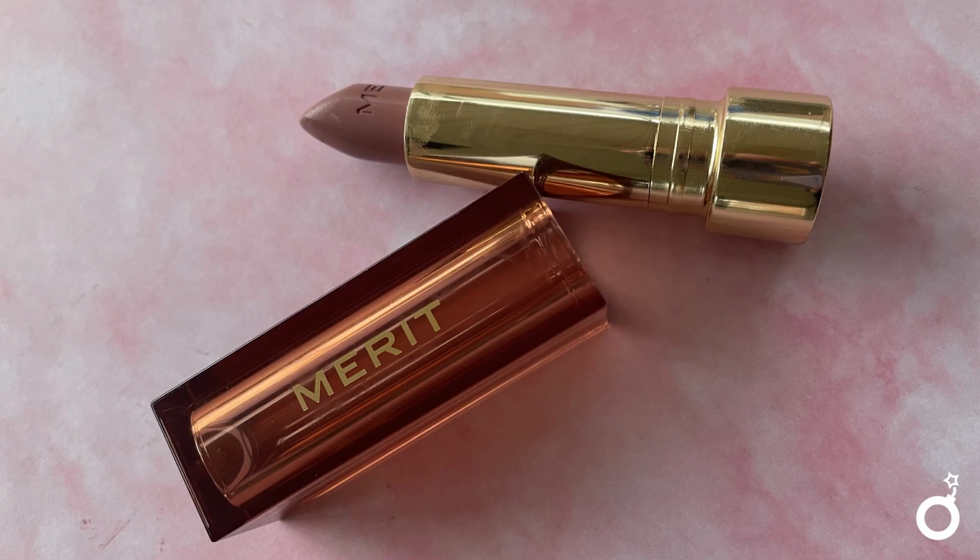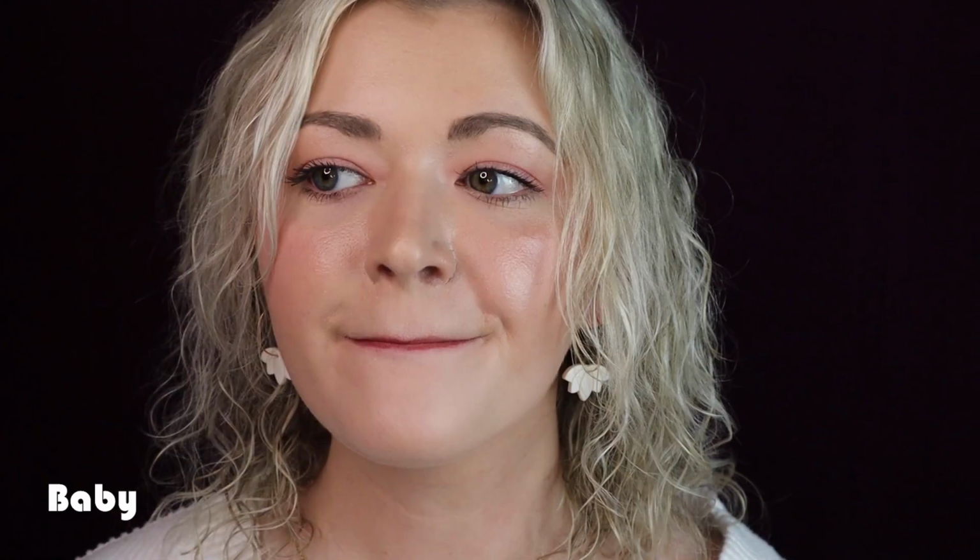First, I have the shade Baby, which is a neutral pink, and this one might be too light for me. I think that Baby is just a little bit too light for my lips. When used all over, you can kind of see my natural lip peeking through at the bottom like I have a lip liner on almost. But what I don't like is when a lipstick is too light, it kind of fades away in the center and leaves more texture in your lips and has your natural lip peeking through. It's just not my favorite look, so I tend to pick something that is the same shade as my lips or darker. I don't usually go lighter unless I'm adding a light accent in the center or something.